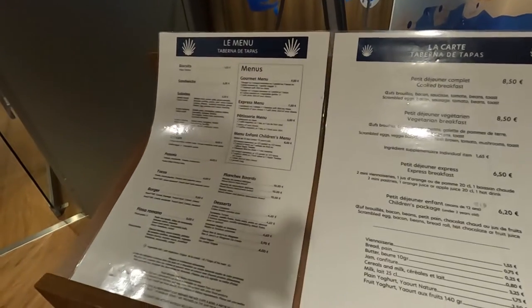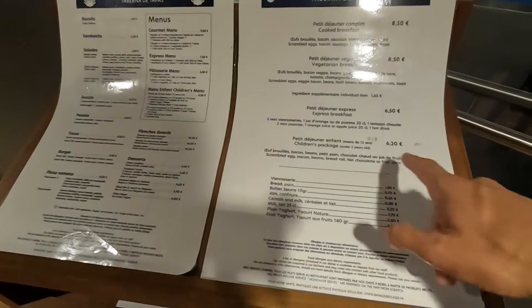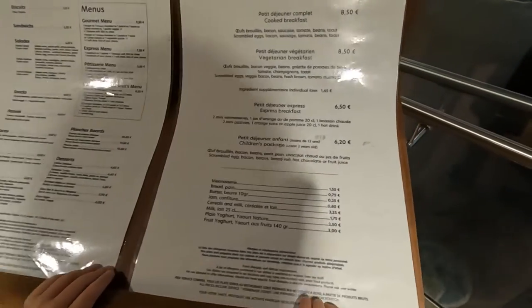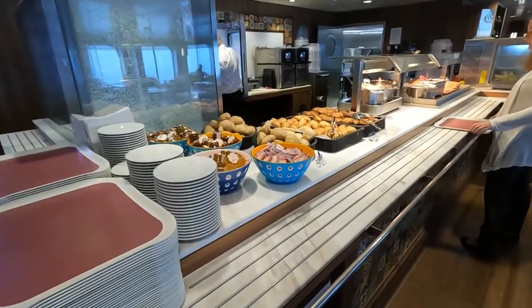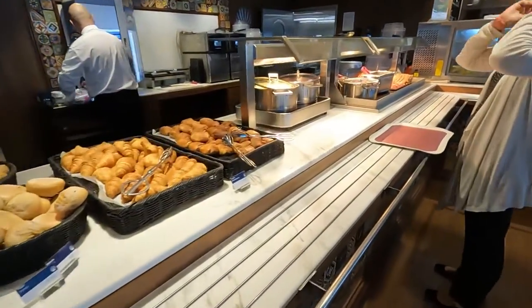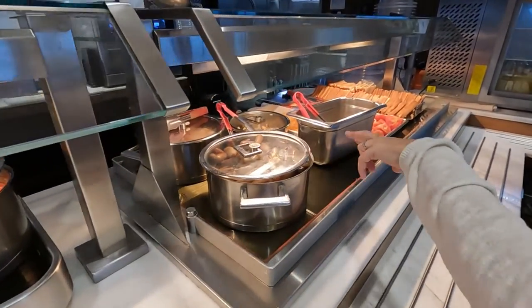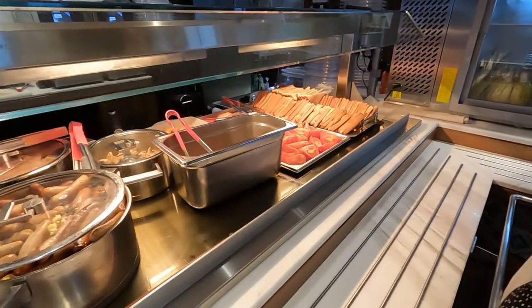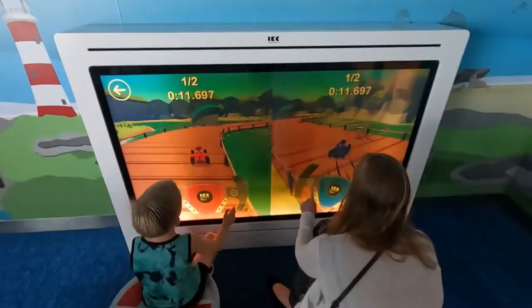Cooked breakfasts. They got a children's breakfast as well. Okay, nice and early. Thank you. Breakfast is served.